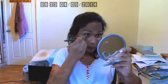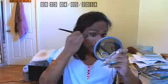Oh god, I think this is a bit too dark. I don't know, it might be the right color. But I don't think it's a good highlight color. It's a bit too darky. There. It's not really highlighting well. It's kind of concealing well, but it's not really doing the highlight thing well.